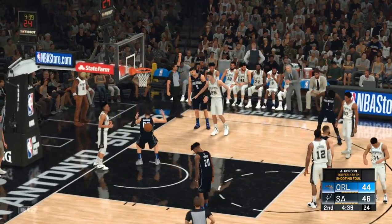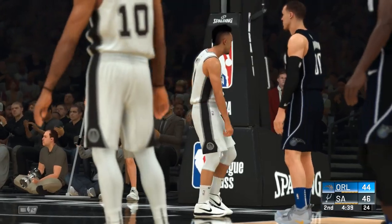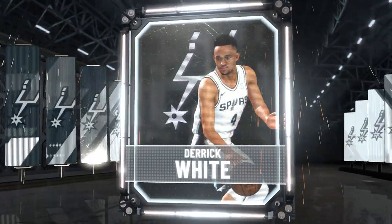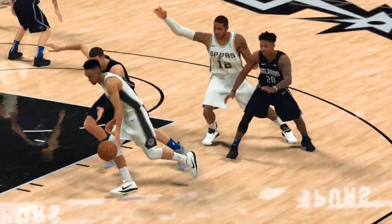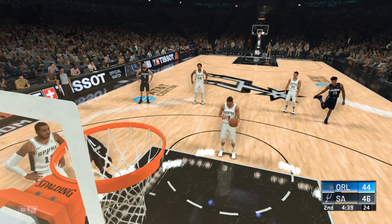And foul on the shot. He'll shoot 2 at the free throw line. It's going to be on Aaron Gordon. Well, Clark, underrated athleticism for Derek White. For a 6'4" guard, he can finish above the rim. And not only that, guys, but he also blocks shots.